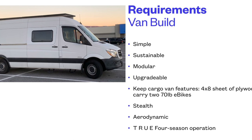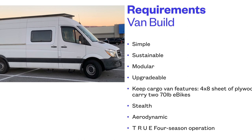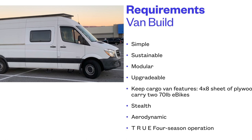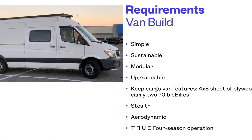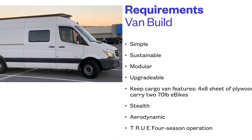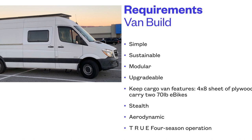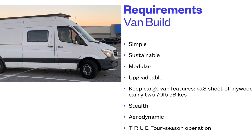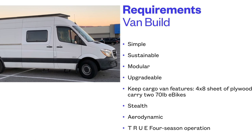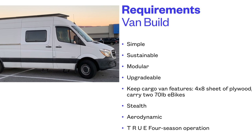sustainability in terms of power, water, and so forth, the materials used, modular design, so I could build it in pieces and install it in the van, and easily upgraded. I didn't want to fix the design, in that I could always bolt something else on. And keep the cargo van features, like a 4x8 sheet of plywood or carry two 70-pound e-bikes in the back. I want to maintain a large cargo capacity. In fact, we're going to help move my daughter with this van, so over half the van can be used as cargo storage space for that move.